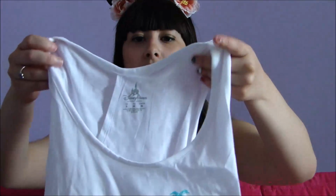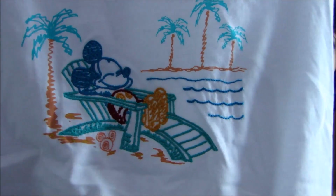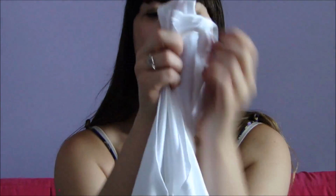I also got another shirt. This was also along Magic Kingdom, I think. Or no, this was in Epcot. This was at one of the main stores in Epcot, but they do sell it in many other places, and I thought it was just cute. I don't have many white in my closet, and it's just a white tank top with Mickey lounging on the beach, and then the back is kind of crisscross, and this was also $32.95. So a lot of their shirt prices tend to average the same depending on what type of shirt you're getting.